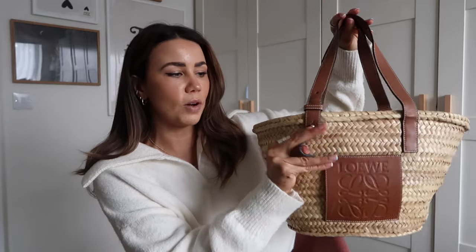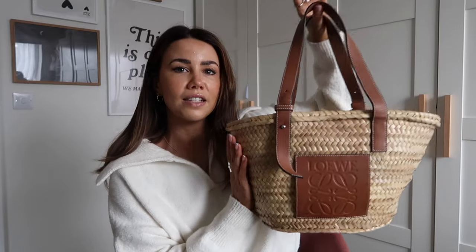Then next up we have a basket bag, which is the Loewe one that everyone and their wife seems to own. I need to flatten this bit back down, it's been in my wardrobe and it's got a little kink going on. But this is just the classic medium sized basket bag. All of these are slightly different in variation, so you can see this one, this side's a bit straighter than that side. That's purely because these are handcrafted. It was about £300 and I bought it brand new from Selfridges.